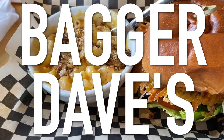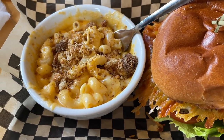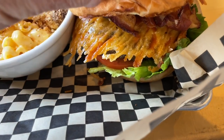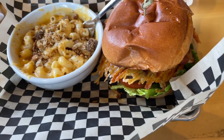All right, so we're all done at Mike's Vintage and we're eating some food here. Bagger Dave's, my favorite burger joint where I used to live. But let me show you what we got. So hands down, my favorite mac and cheese ever is right here, Bagger Dave's. If you're in the area, check it out. It's called the Twisted Mac and Cheese. And then this is the crispy cheese, bacon, whatever the frick, cheeseburger. It's really good though, but there you go.